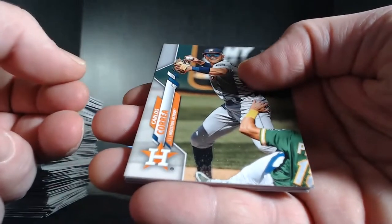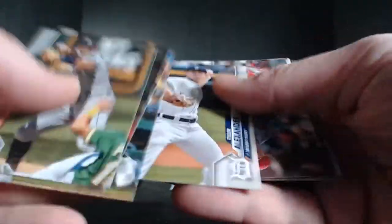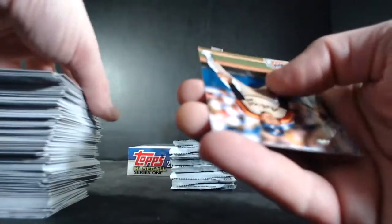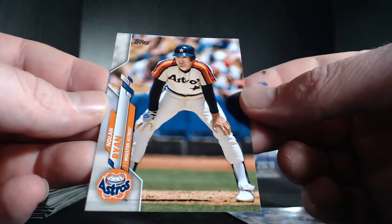Carlos Correa, Bryan Abreu, Miguel Cabrera, Mickey, Tyler Alexander, rookie, Blake Parker, Shane Greene, Jose Martinez, Randal Grichuk, John Lester, Charlie Culberson, Jackie Bradley Jr., Nolan Ryan. There's a short print Nolan Ryan to the Astros.